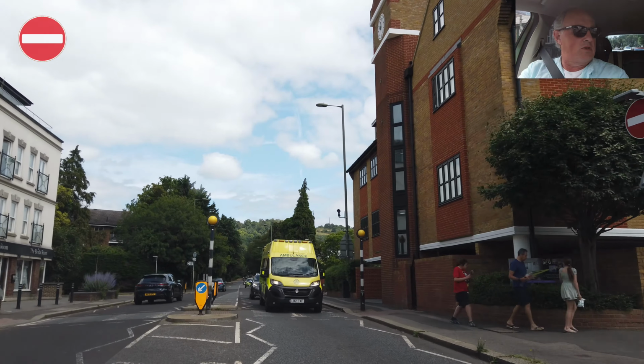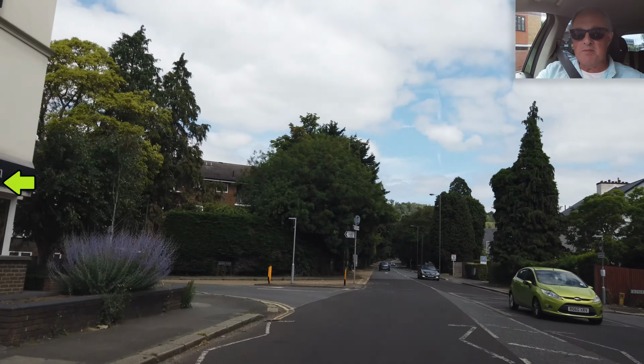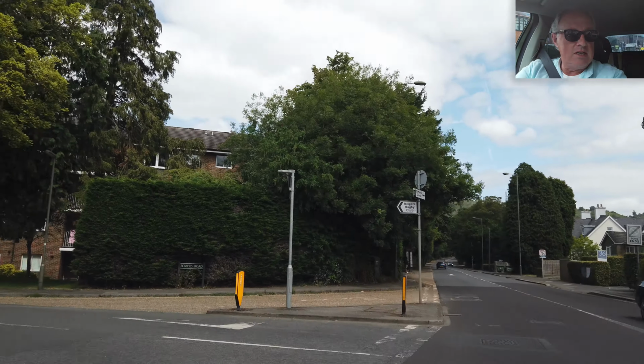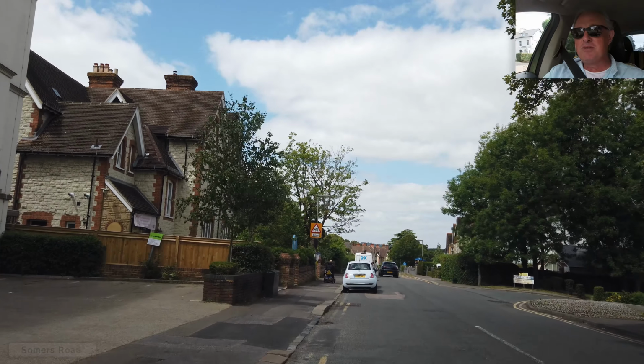Oh, it's a no entry. I wasn't paying attention. That's bad of me. Let's go in here instead. I saw a car coming out, so I assumed it was alright to go in. See, even I fail. I feel bashful and ashamed and embarrassed trying to drive into a no entry. Don't do that. Lesson learned.